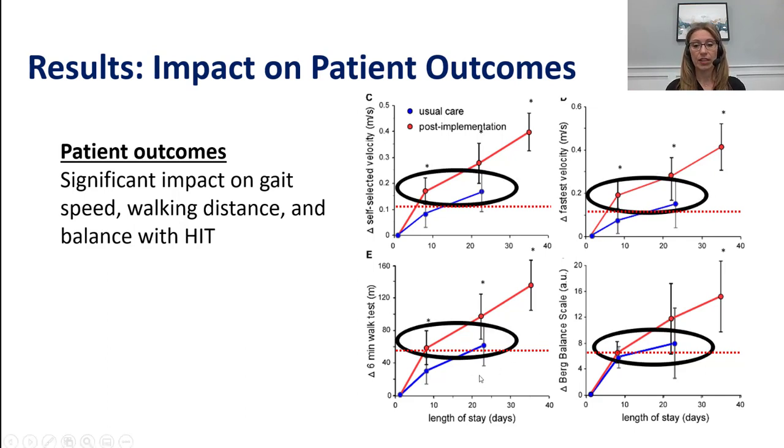Now, another interesting thing to note about these graphs is noted here by the ovals. You can see that we got about as much change in 1 week with high-intensity gait training as we did with the entire length of stay for usual care. So high-intensity gait training was more effective and more efficient than usual care.